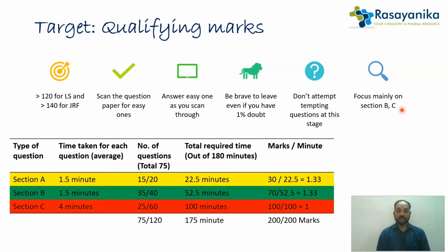For example, I have put one table here. The 3 different sections, section A, section B, section C, have different weightage. For example, as I told, 2 marks, 2 marks and 4 marks questions. Thus, let us think that the 2 marks questions take on average 1.5 minutes. As I told, few questions will take 15 seconds, whereas some questions will take 3 minutes to solve. And on average, the 2 marks questions, let us take 1.5 minutes for one question.